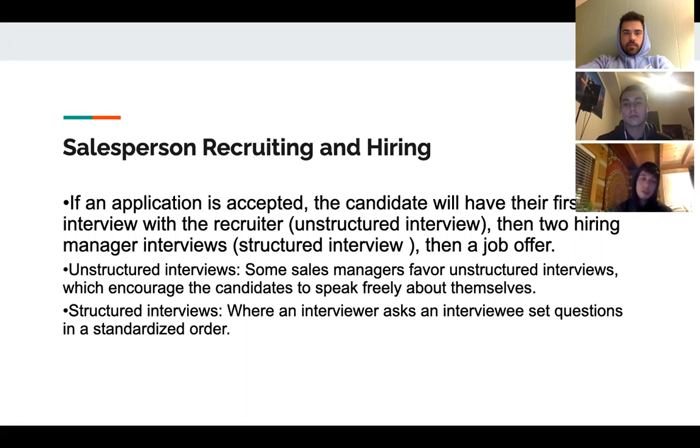Going over the unstructured and structured interviews. Unstructured is where some sales managers favored unstructured interviews, which encourage the candidates to speak freely about themselves. And structured interviews are where an interviewer asks an interviewee set questions in a standardized order.